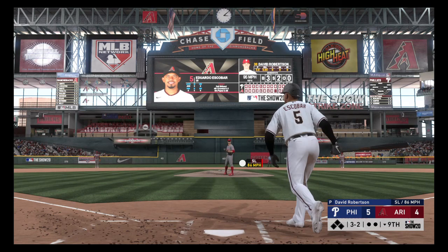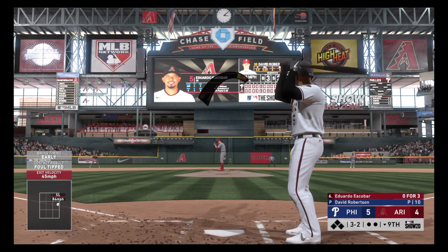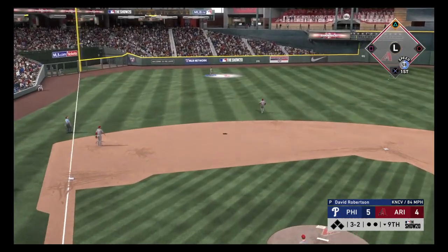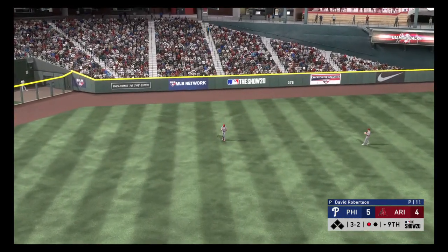And another foul ball. You can visibly see the body language of this guy on the mound is completely changed during this at-bat. 6 foul balls has to be completely frustrating him that he can't put him away. McCutchen is under it, and that's the first out of the inning.